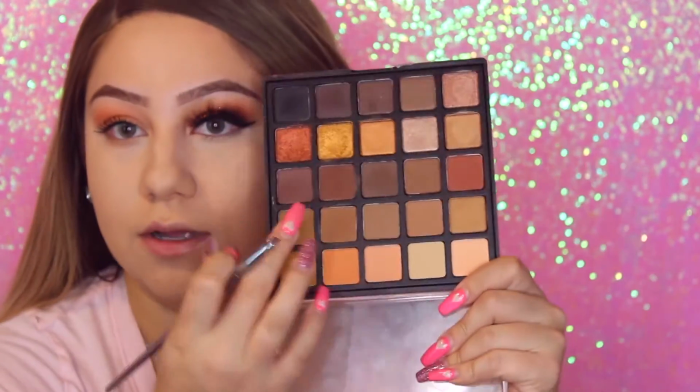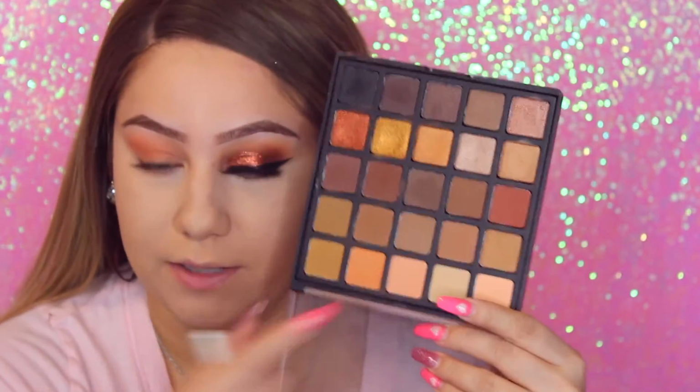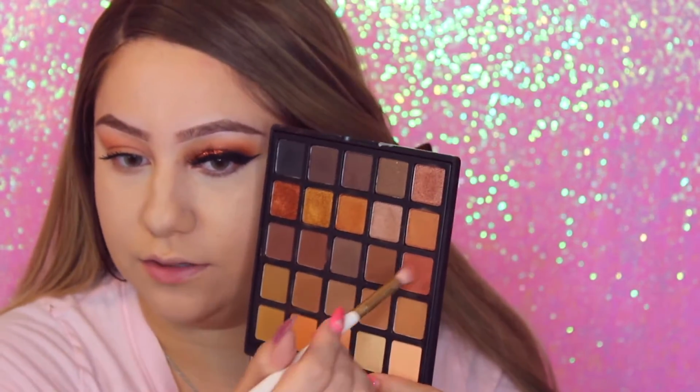And then on this side, I'm actually going to take the darkest shade that we used, which was that chocolate brown color, and I'm going to take that on a small liner brush and define it underneath here, right where the lashes grow. Then I'll go back in with a blending brush, take that blending shade that we used and a little bit of this shade, and just buff that underneath the eyes.